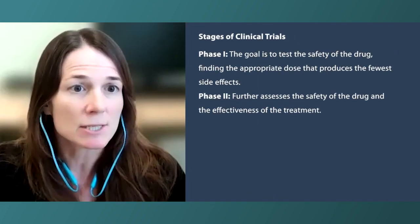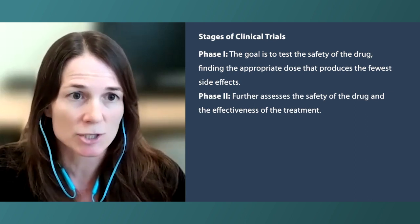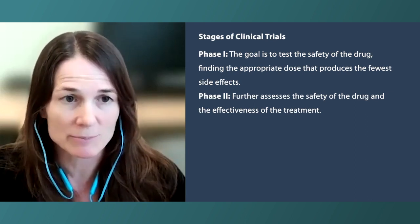neoplasms. There can be different ways that things enter into clinical trials, either preclinical data from in vitro, meaning in the lab, in the liquid media with cells, that makes somebody think that it might work in humans, or that it works in a similar disease to myeloproliferative neoplasm. So it's a little bit of a stretch, but a very rational stretch to then test it in a new population.